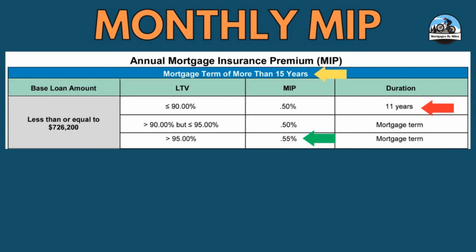If you see the red arrow, that line says, if you're putting 10% down or more, your mortgage insurance will last 11 years. So after you keep this FHA loan for 11 years, the mortgage insurance comes off. And you can see that the mortgage insurance premium factor is 0.5%. Now, if you put 5% down, which is the second line in the table, the factor is 0.5. But when it says mortgage term, that means the mortgage insurance is going to stay on for the life of the loan. Most of our clients are putting down anywhere from 3.5% to 5% down. Therefore, their mortgage insurance factor is 0.55, and their mortgage insurance is going to stay on for the life of the FHA loan. So just be aware of that.